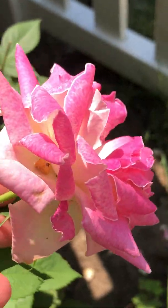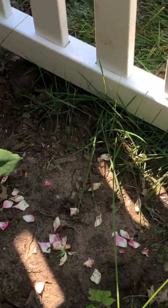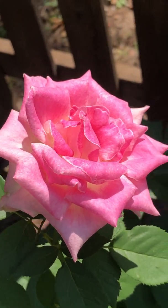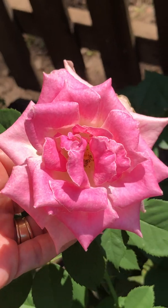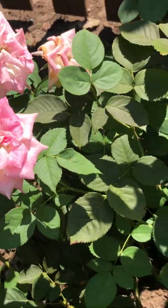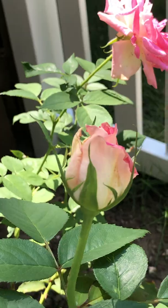So at first I didn't really smell the blooms, and now I'm going to take a smell. Yeah, it's a little bit more fragrant. And there's a pretty one. That one's a really pretty bloom right there. So that is Perfume Factory, and they do fade, but again, I just love the bud stage. I think it's such a pretty rose during its bud stage.